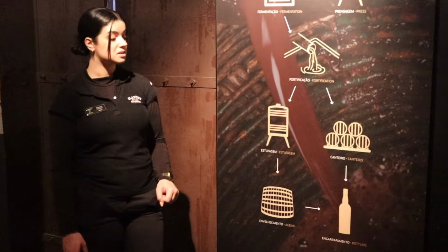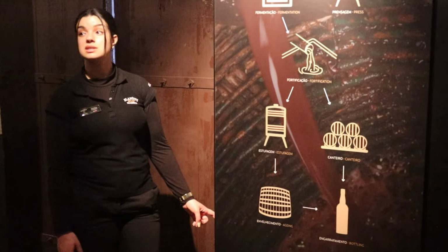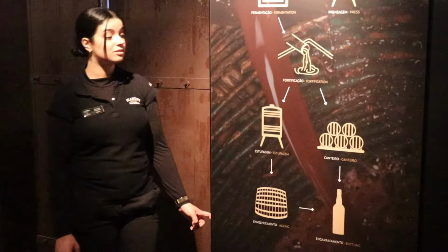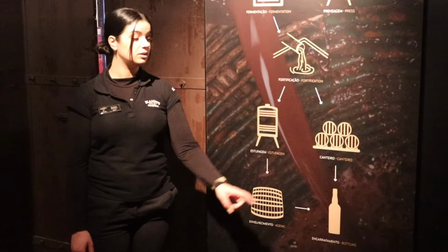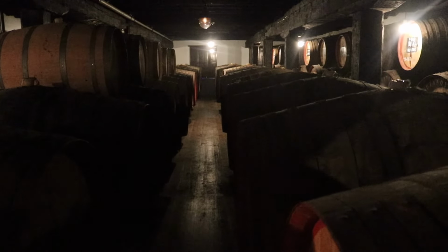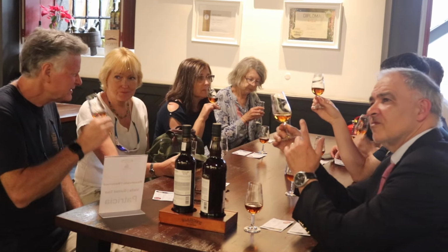So we use this process for the wines made with tinta negra that have names of dukes. For the rest of our production, 5 years and older, it's the natural way. It's called canteiro. We put the wines in the barrels.